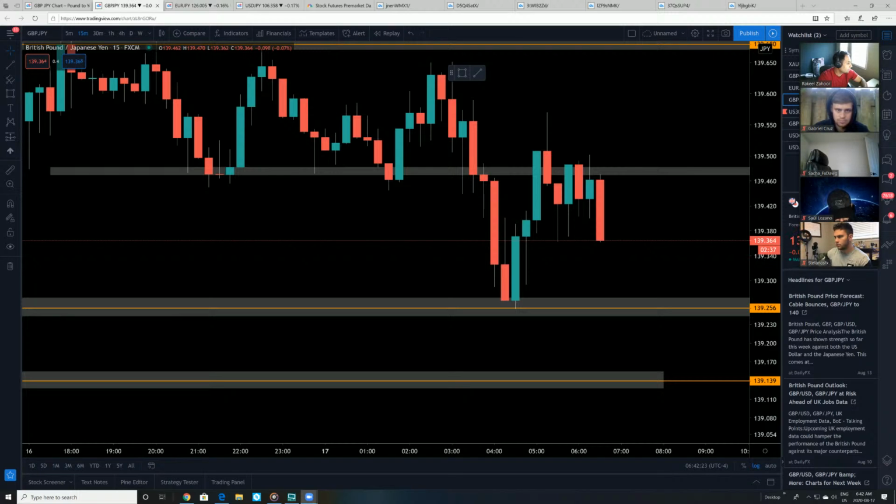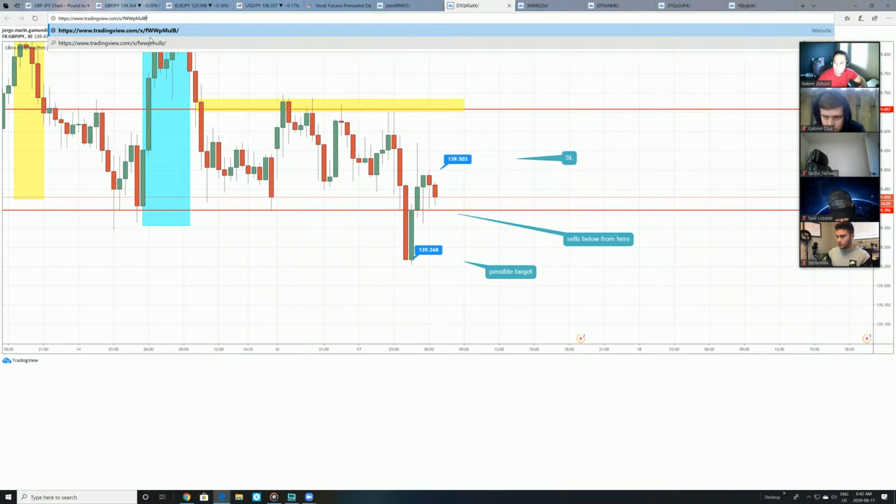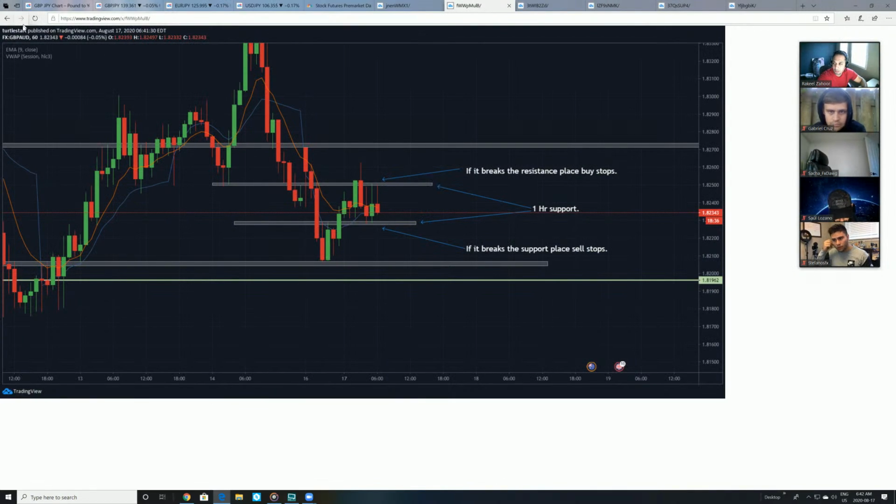Hey Raja, can you give your analysis on this? We want to see your analysis. GBPJPY, if it breaks the resistance, place buys; if it breaks the 1 hour support, place sells.